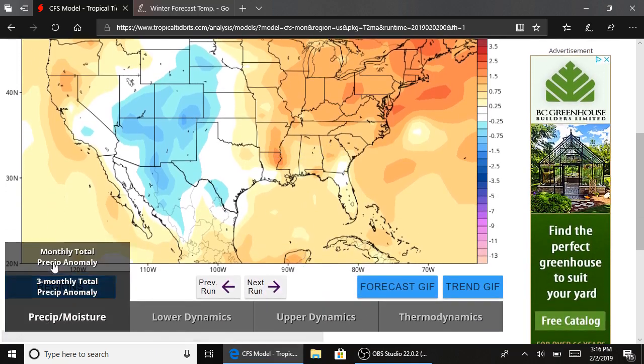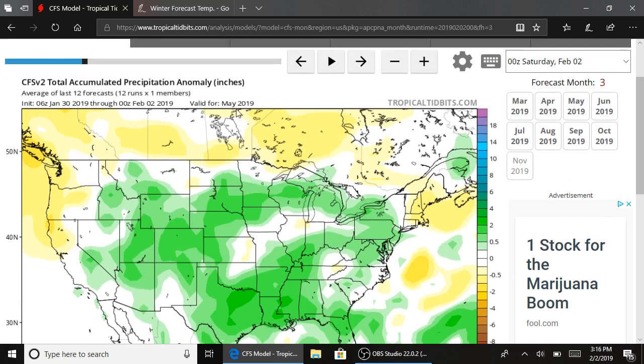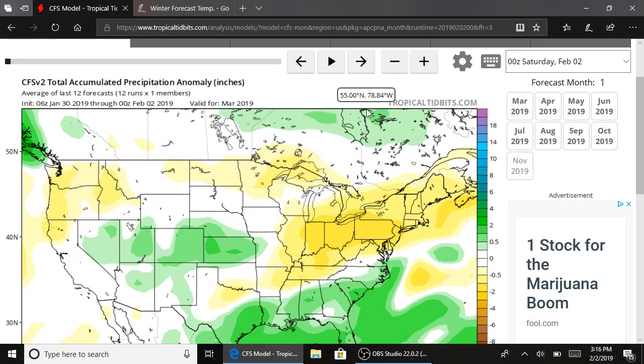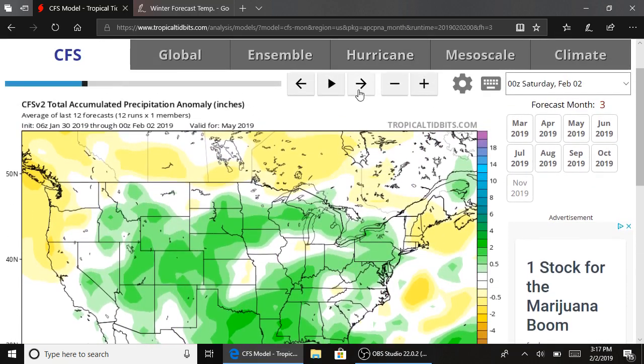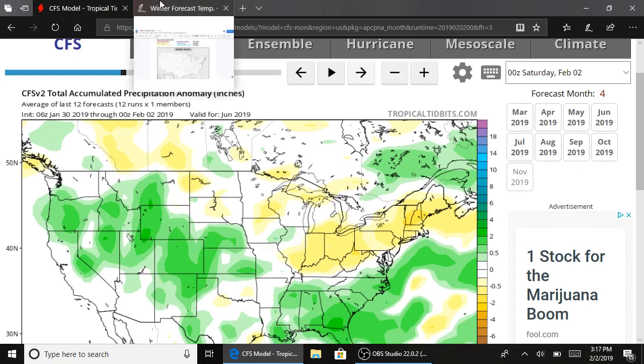Let's go ahead and take a look at the precipitation here. So May, it's just a mess there. I've heard that the CFS has not been in real good agreement with the precipitation. Here's March. See, it's more of a mess there. April looks to be a mess as well. Looks to be dry in the north, then central and parts of the eastern United States look to be wet. There's nothing really good. I mean, there's not really a good agreement. So precipitation, we don't know, but the temperature has pretty good consistency.